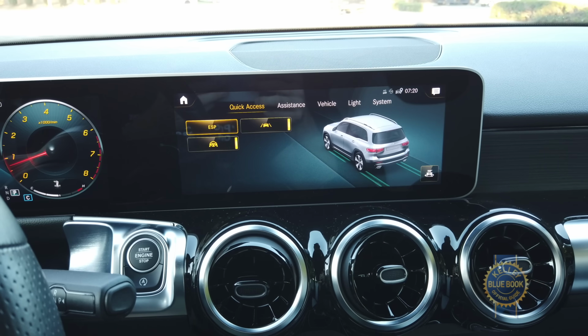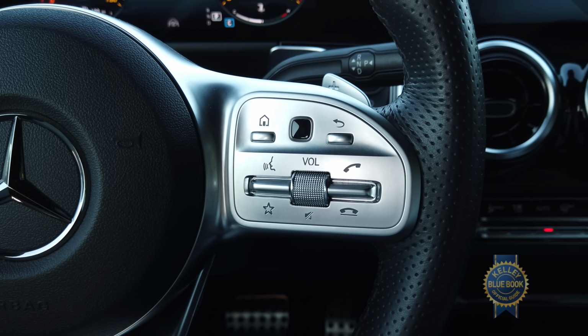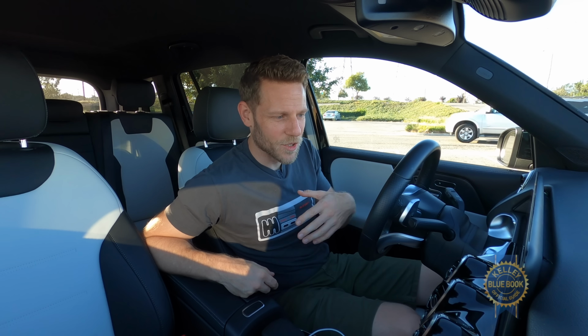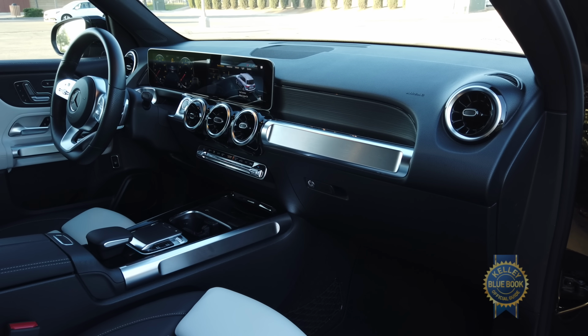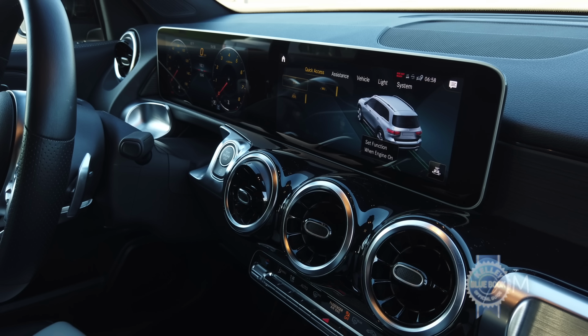Where infotainment is concerned, the MBUX system is controlled via a trackpad, through a controller on the steering wheel, or by touching the screen itself. As an idiot, Mercedes' menu structure isn't immediately intuitive to me, but your results may vary. While dual 7-inch screens come standard, I highly recommend the optional dual 10.25-inch displays as seen in our test car.